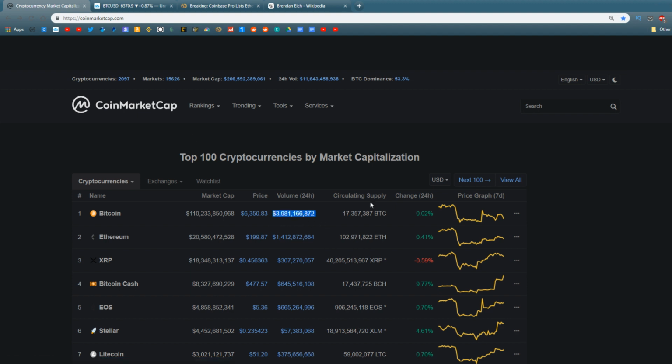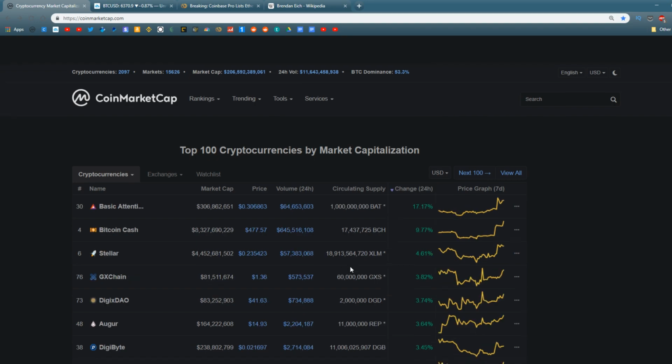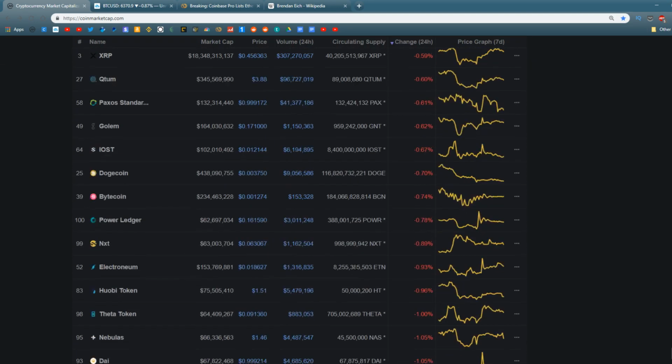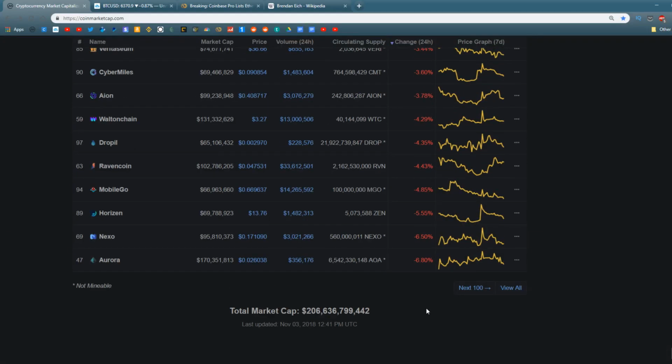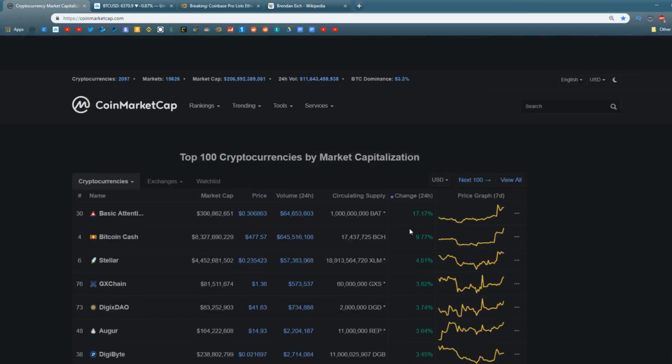Bitcoin's daily volume is hovering around $4 billion, and if we sort by change over the last 24 hours again, we're going to see that the market is basically split. We see a lot of green and we see a lot of red. It's really just basically split down the middle. It's one of those kind of neutral days, if you want to call it that. We do see just a little bit more red than green, though. Anyway, I think that's everything that we wanted to cover on CoinMarketCap.